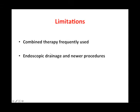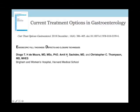The limitations are actually not of the study itself. This limitation is for us, that the newer procedures have not been taken into account. So for knowing about the newer procedures, we cannot rely on this. But the authors always have the freedom of choosing the cohort of patients that they want to meta-analyze. So I decided that I would like to give you an overview of the more recent endoscopic approaches.